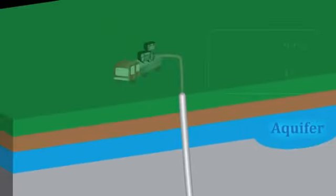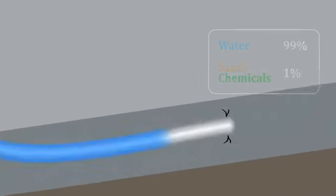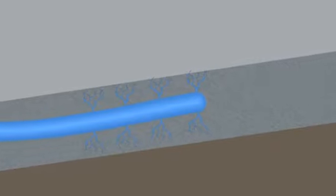High-pressured pumps shoot a mixture of water, sand, and chemicals down the well. Pressure builds until the rock fractures. Water flows inside, creating more cracks and weak spots. The sand allows these cracks to remain open, like propping open a window, so that oil and gas can freely flow to the surface. This fracturing process is typically repeated 7 to 10 times per well.